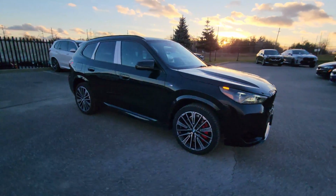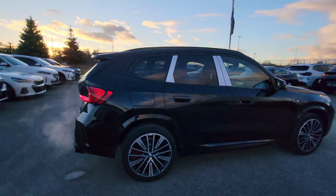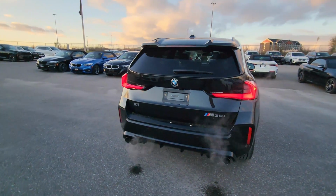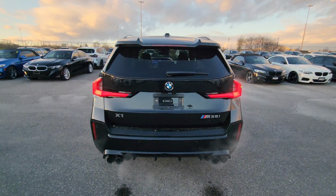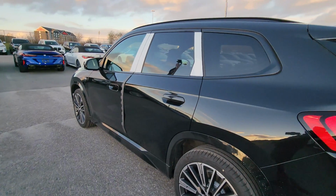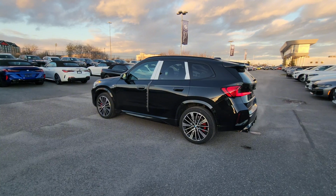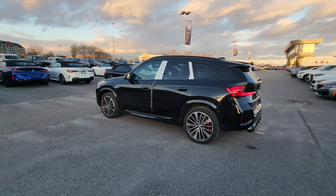I think this is a really interesting vehicle, and now that I've seen it in person, this is actually my first time seeing it. I'm kind of glad I got the M240i again, but this would be a great option if I had never driven one in my life before. But yeah, really interesting car, and I think whoever gets it is going to be really happy, so congratulations to them. Let me know in the comments below, what do you think about the X1 M35i?